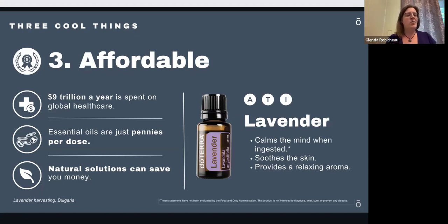When I look at my essential oils, they're like my first line of defense. I reach for them instead of over the counters that have a lot of synthetics in them. And when I'm reaching for them, I'm using maybe 1 or 2 drops at a time, which makes them pennies per dose. So this 15 ml bottle of essential oil has roughly 250 drops of oil in it. If you're only using 1 to 2 drops at a time, that's many, many applications. So it can save you money.